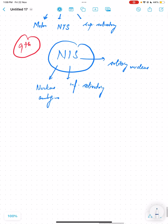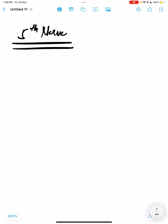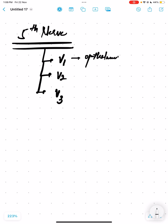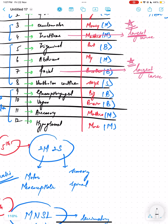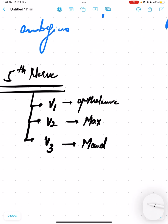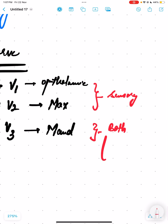Now we are going to discuss our fifth nerve, called the trigeminal nerve. Our fifth nerve has three parts: V1, V2 and V3. We are all familiar with V1, V2 and V3. V1 is ophthalmic, V2 is maxillary, and V3 is mandibular. As I have already mentioned, the trigeminal nerve is mixed, and it involves three parts: ophthalmic, maxillary and mandibular. The first two parts, ophthalmic and maxillary, are only sensory, while the mandibular is mixed, that is both motor and sensory.